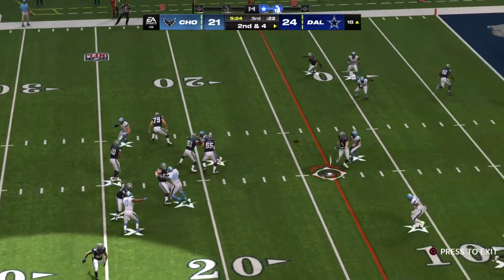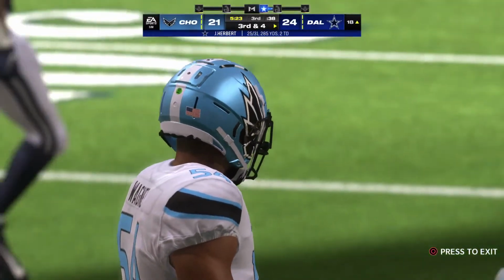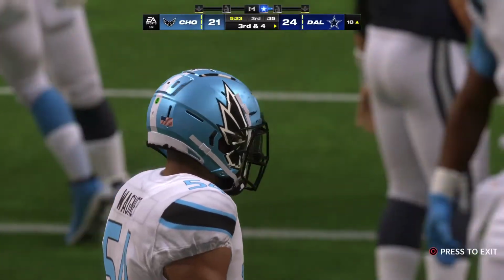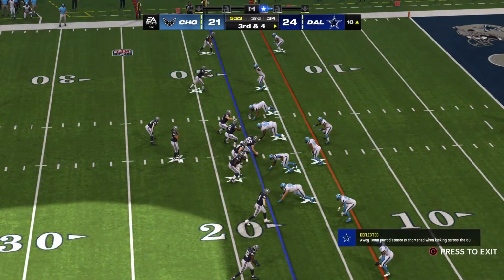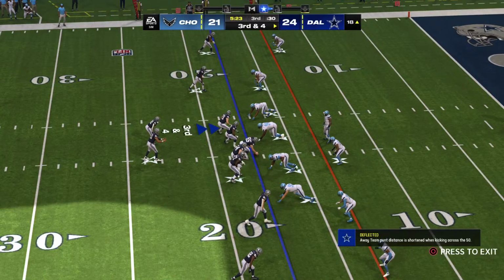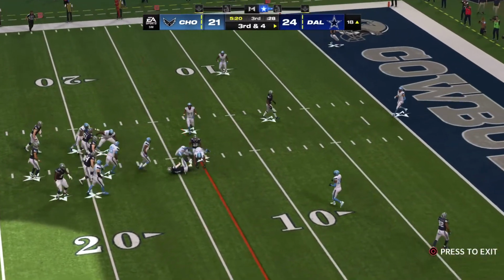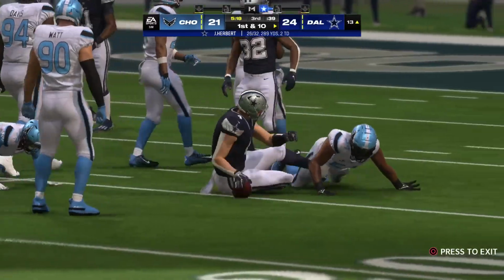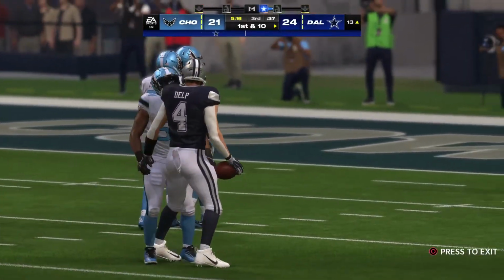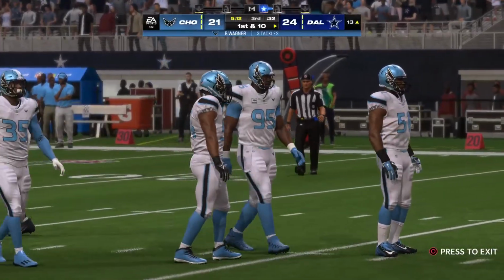Herbert now. And that'll be incomplete. Took a pretty good shot as he tried to pull that one in. Couldn't hang on. 3rd down and 4. Here's Herbert. Throwing middle, and it's complete. And he will have a Cowboys 1st down as they're able to get the 3rd down conversion.